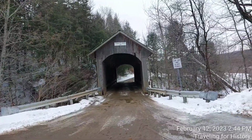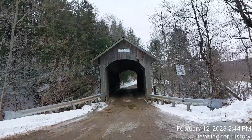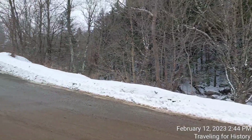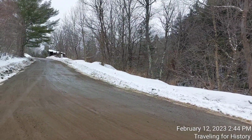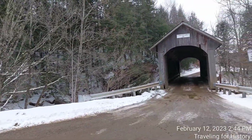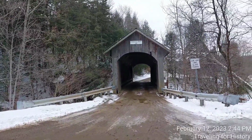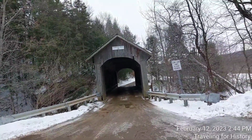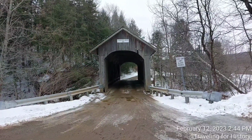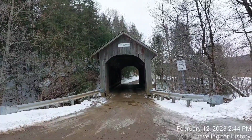The mill-covered bridge is a wooden covered bridge that crosses the North Branch Lamoille River on Back Road in Belvidere, Vermont. This is Back Road. There are houses along Back Road, but I've only encountered one other vehicle, and that was easily half an hour ago. This bridge, built in 1887, is one of two surviving covered bridges in the rural community and was listed on the National Register of Historic Places in 1974.